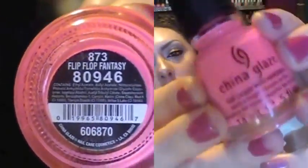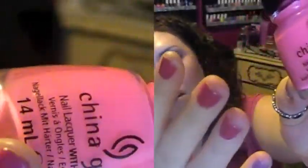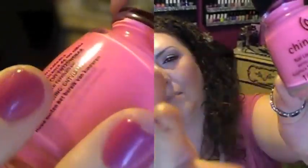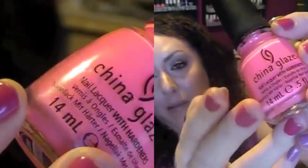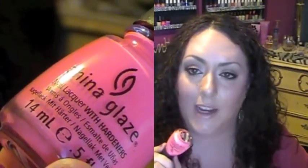And this first one is China Glaze Flip Flop Fantasy. I saw Miss Jim Fabulous tweet a picture of her wearing this, and I think it's Julep's Hayden. She did the ombre manicure, or every other nail, or whatever you call it. But I absolutely fell in love with this color, how bright and shocking it was. So I went online and bought it, and I put it on my nails the first day it came. I would probably say I've worn it about 4 times this month, which is a lot since I paint my nails every day.